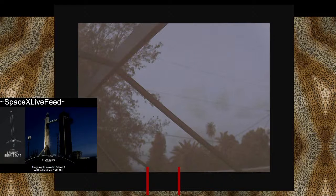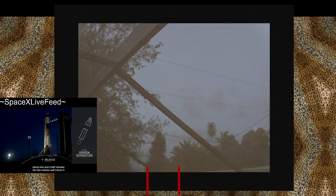The landing burn, a single engine burn, will bring the vehicle speed down rapidly in order to land on the drone ship about 9.5 minutes into the mission. While Falcon 9 first stage is landing, Dragon is preparing to separate from the second stage. At about 3 minutes after the second stage gets into orbit, we should have a great view of Dragon with its four-person crew drifting away from the second stage.